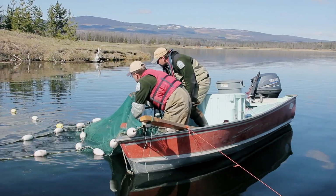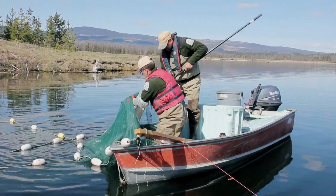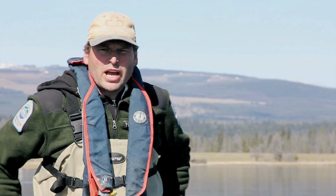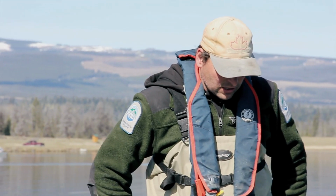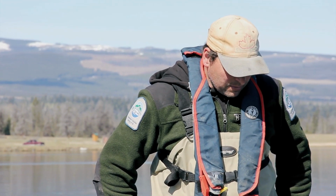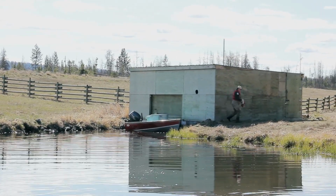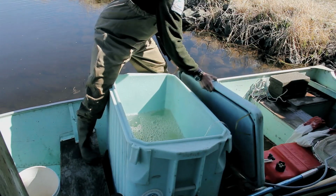The rainbows that we've taken out of the trap net, that are in the tote, we're going to boat back over to our holding facility at Jack's Creek, and we're going to do some weights and lengths on them there. We'll put our green females, who will be spawning in the near future, in a holding cell. The other fish, after they have their weights and lengths taken, will be released back into the lake.